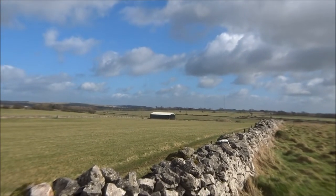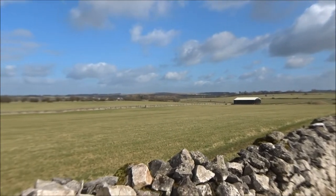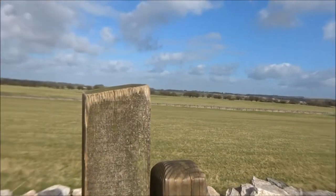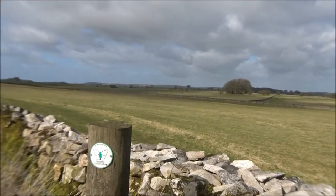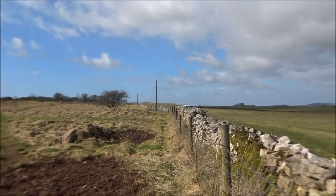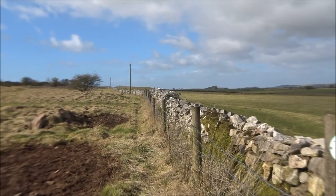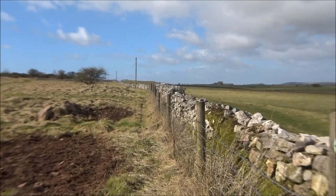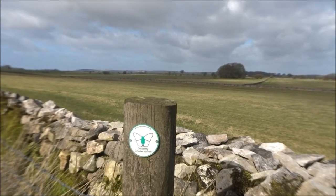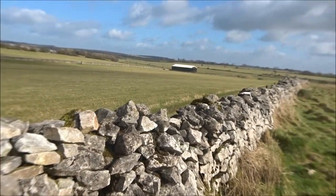Lovely view, isn't it? Lovely view. Beautiful Somerset, everyone. Beautiful Somerset. I'm going to walk up the main path. I know you can walk up that way as well, and there's various bits and features in that. Yeah, beautiful land, beautiful. Over and out.